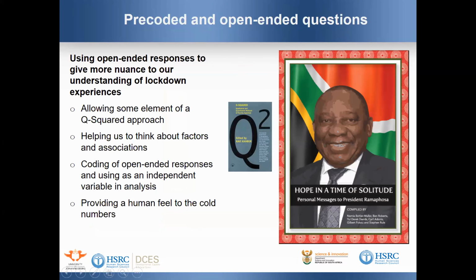One of the aspects I'd just like to flag was the issue of pre-coded versus open-ended questions. And we made quite strategic use of that as well, with quite a few open-ended responses. Yes, it's a pain to obviously type it in on a small cell phone, but it added immense value to our survey and our analysis. It gave us a more nuanced understanding of lockdown experiences. It allowed us to bring in some semblance of a Q-squared approach. It helped us think of factors and associations we might not have thought about. And by coding the open-ended responses and using these as independent variables in our analysis, it has allowed us to test certain associations that otherwise, in a short questionnaire, we wouldn't have been able to.